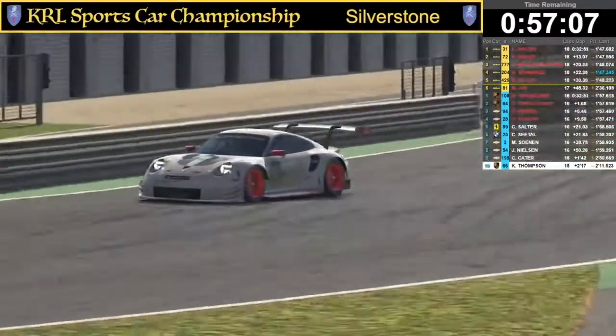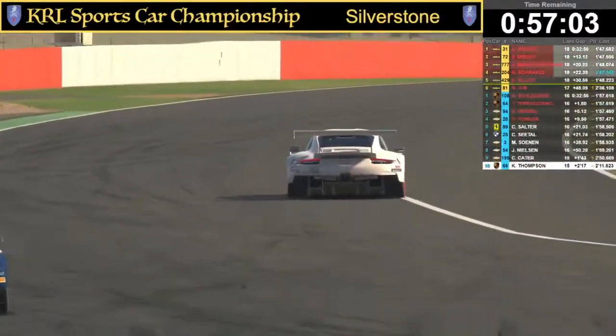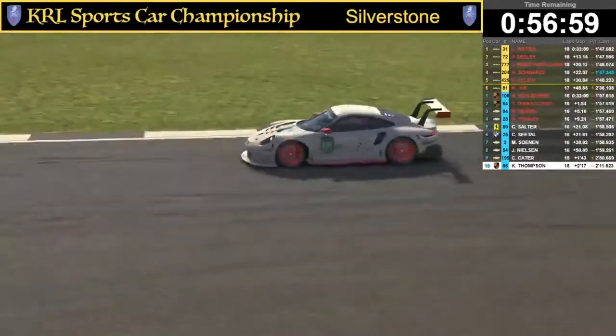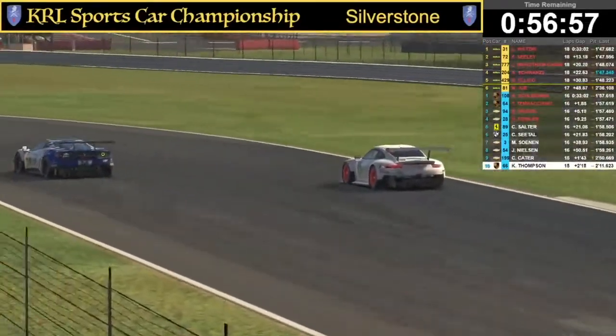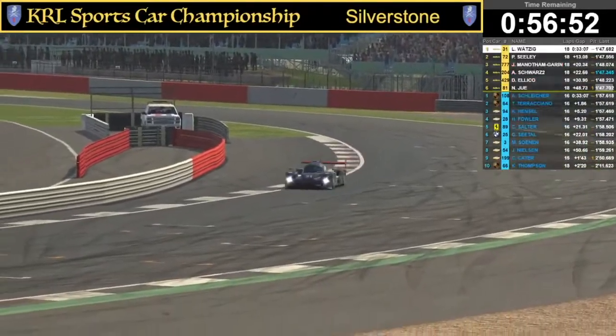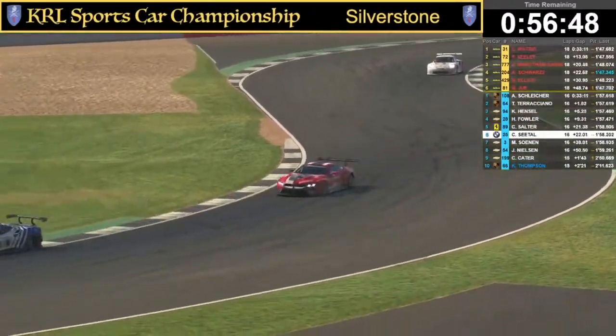Great to have a little bit of racing history there. Thanks, Chris, for sharing that with us. But there is your livery reveal for the 66 Roger Norman Racing Porsche RSR, as we get back to this battle for GTE.